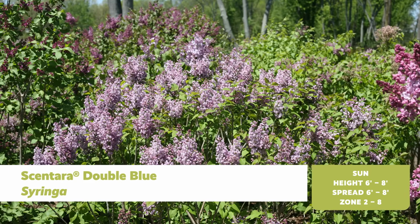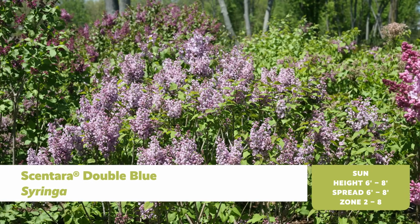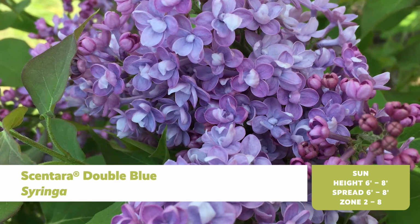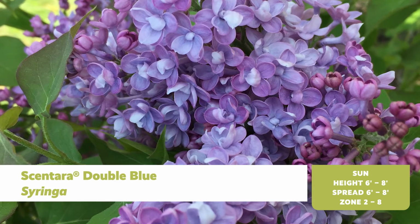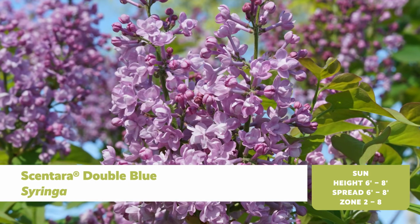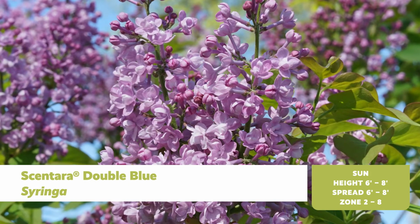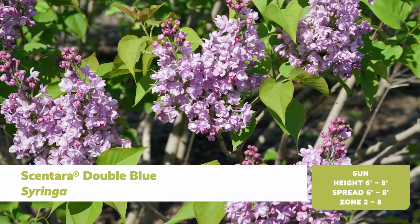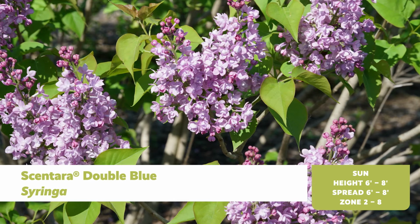Selected for its exceptional fragrance and bloom color, Scentara Double Blue Lilac creates an unforgettable spring display that your customers crave. Very large flower clusters are made up of lavender blue double florets and cover the 6 to 8 foot plant in spring. Good resistance to mildew, long-lived and easy to grow, this is the old-fashioned lilac you remember from days gone by.